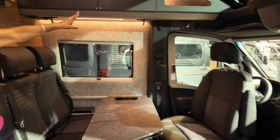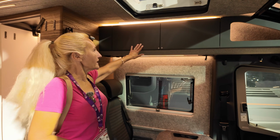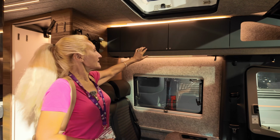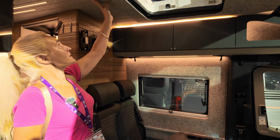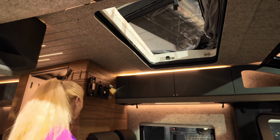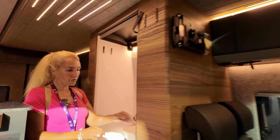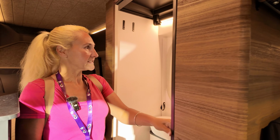This one has the grey finish on the walls, and then this very dark colour on the cupboards. It's not a black, I'd say it's a very dark blue. You've also got this finish of the grey on the ceiling, and this one has got the pop top. And then coming back, there's the all-in-one washroom. The door slides round for privacy.